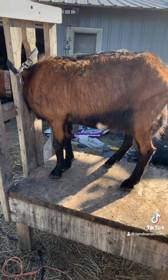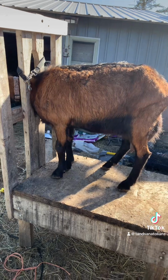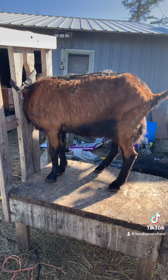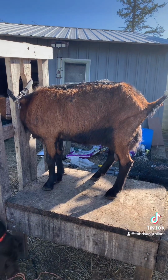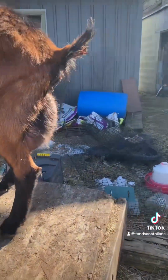We are going to chat today about congested udder in your goats. You can have it with sheep too, but we're going to talk about goats today. So this is Mama. Mama is an Oberhasli doe that kidded about 3 days ago, and she has a congested udder.